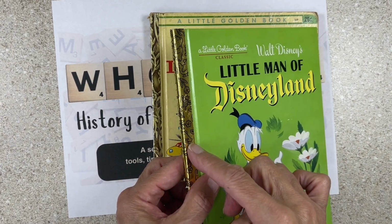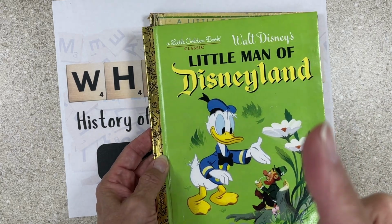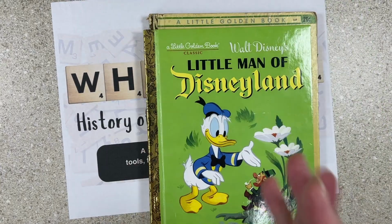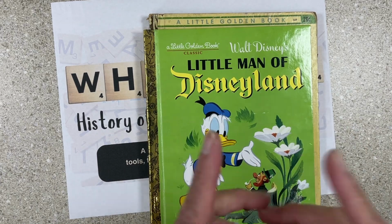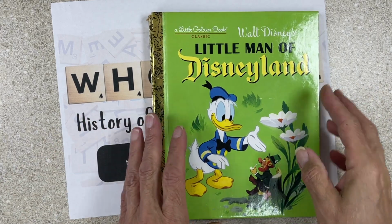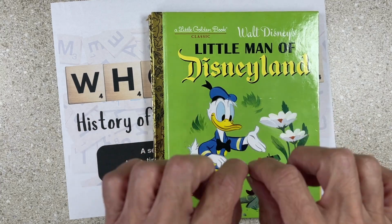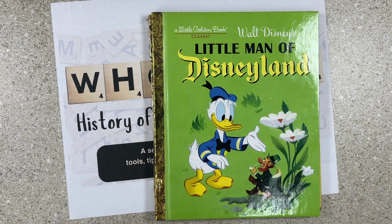Those books had blue spines, not the golden spine, and they came with a paper dust jacket. They introduced the gold spine in 1949. Then in 1962, the price of Little Golden Books went from 25 cents to 29 cents. Currently, there are over 1,200 titles of Little Golden Books.